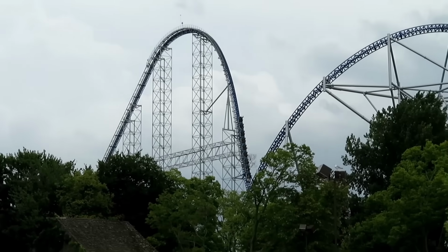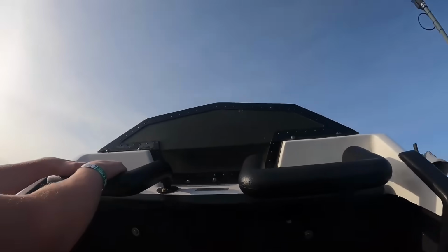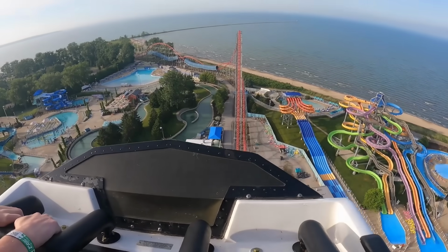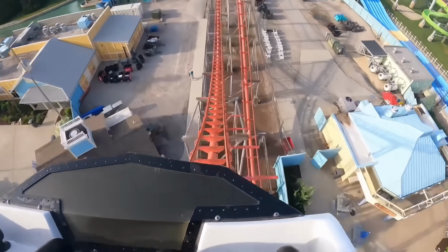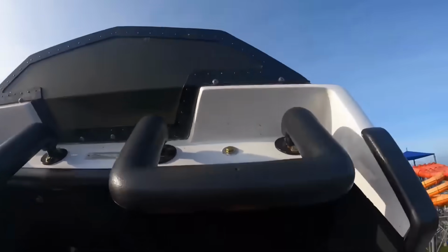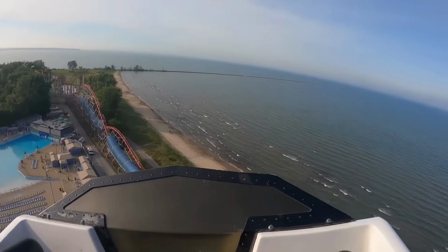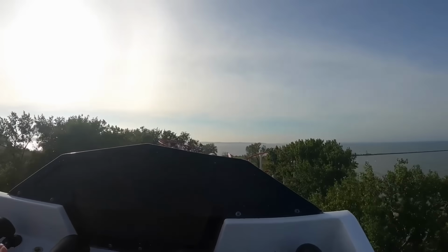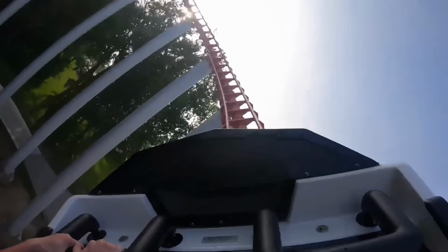However, a roller coaster that keeps climbing my ranks every single time I ride it is number 4, Magnum XL-200, an Arrow Dynamics hypercoaster. The roller coaster that started the Coaster Wars is absolutely incredible. Now, I understand why some people hate it. This is one of the most, if not the most, divisive and polarizing roller coasters on the planet. This thing will try to kill you. It is actually insane. The first half, a lot of people say, doesn't really do all that much, but I love how strange it is.